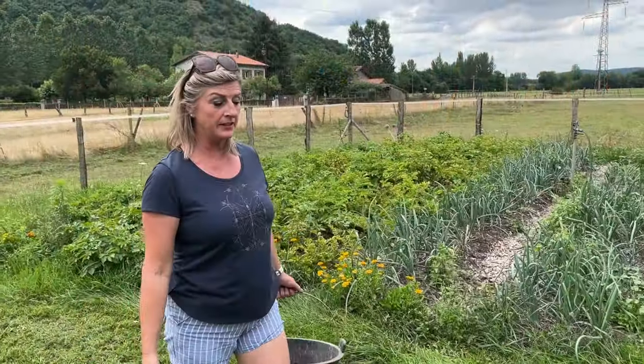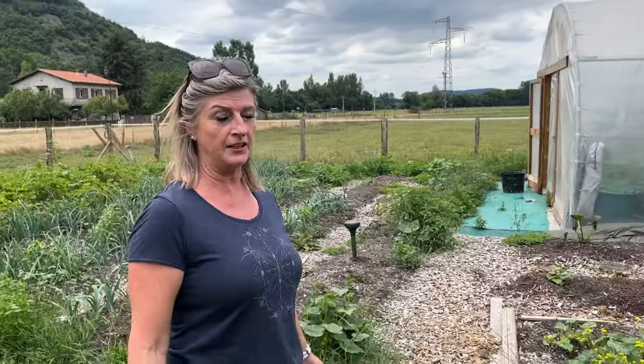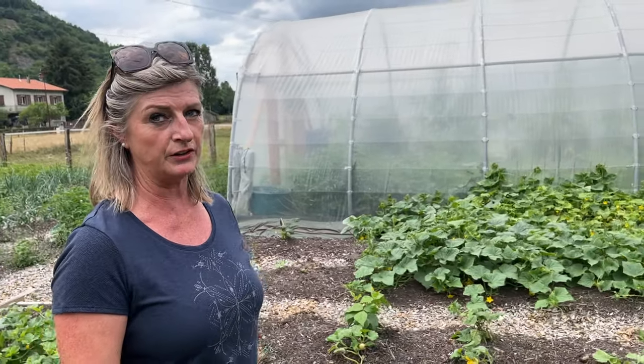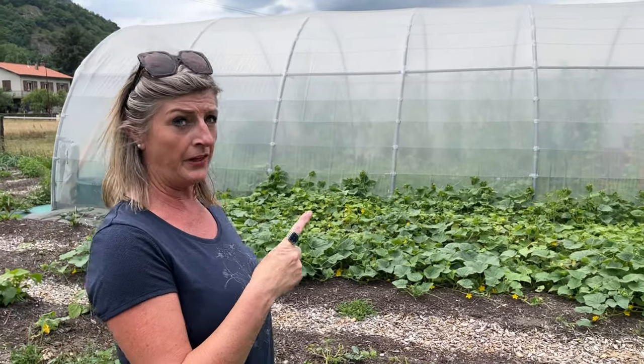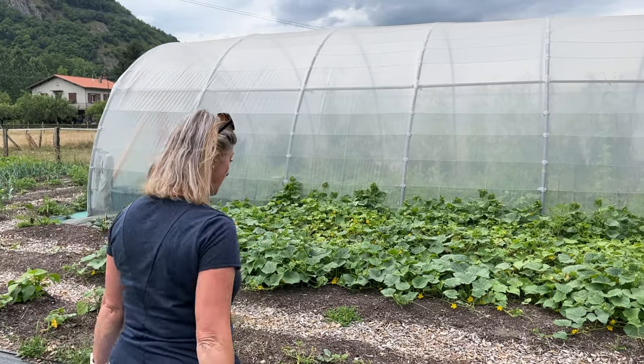Been back 2 days now. I've been on the road for just over 2 weeks, and it's the first chance I've had in over 2 weeks to come onto the homestead, and I'm terrified to see what's going on in the polytunnel behind me. I don't know what that is, but I didn't plant it. I've no idea.